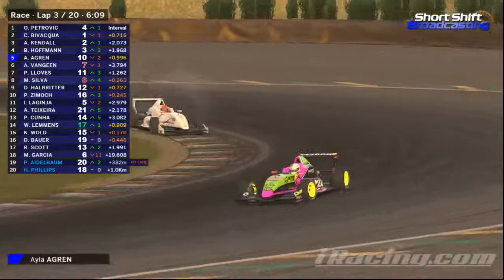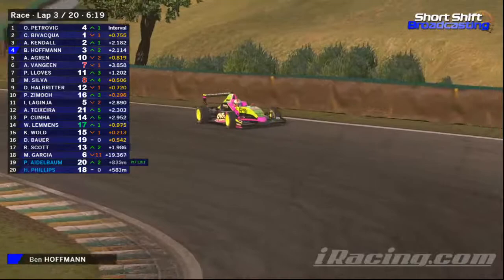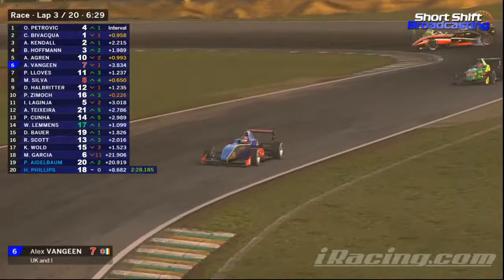It's Petrovic still in front. He's a little under a second ahead of Bivak. Kendall is kind of lonely in third position. And then it's Hoffman, Agren, running for the fifth and the fourth position. They are stretching out a little bit now. It's Van Geen on his own, Loves and Da Silva following behind there.